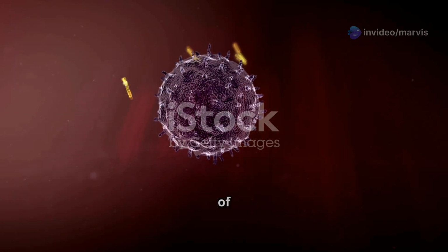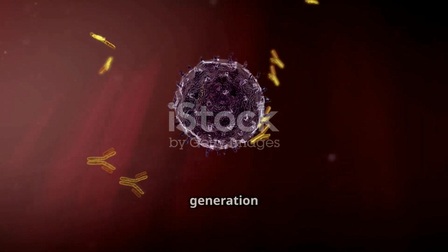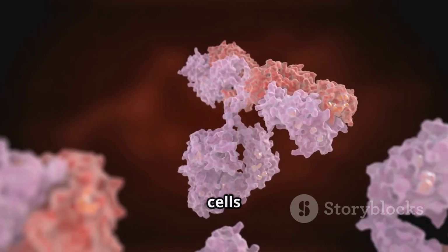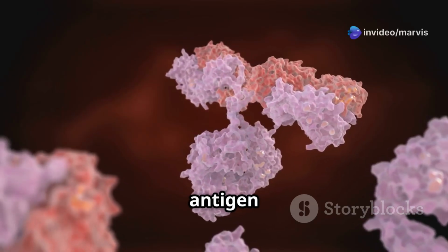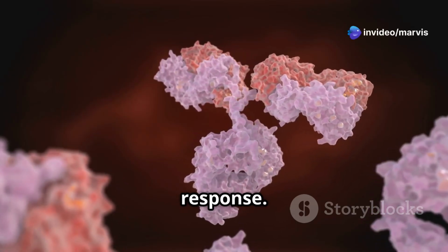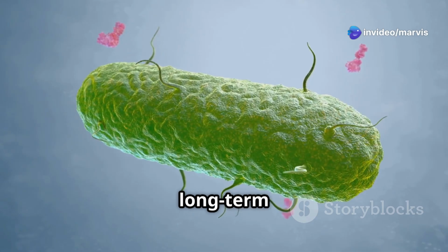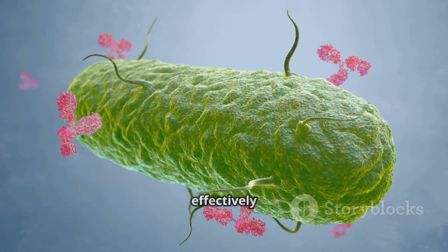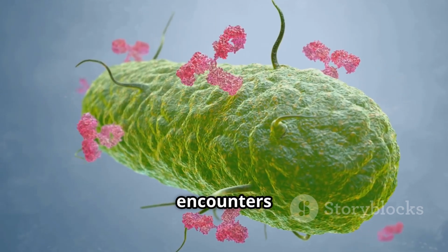A crucial aspect of the primary immune response is the generation of memory cells. Memory cells are long-lived B and T cells that remember the specific antigen encountered during the primary response. These cells provide long-term immunity, allowing the immune system to respond more quickly and effectively upon subsequent encounters with the same antigen.